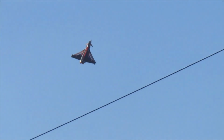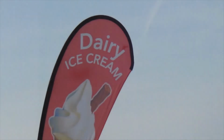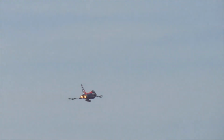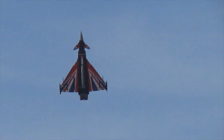Demonstrating the phenomenal performance, Adam climbs into a 40 degrees nose up, 30 degrees nose down, barrel roll. Reheating gauge, Adam will sustain ready. You'll get a good view of the underside of this year's special livery, the Blackjack, designed by Mr. Adam Johnson and the Typhoon display team.